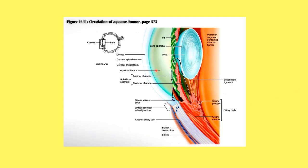So this just shows the front of the eye. Right here is the cornea. So what you see is this portion right here. This is the iris, the smooth muscle that gives the color to your eye. Once again, genetically determined. Behind that is the lens. The opening is the pupil, which is right here. So light's going to come in this way.